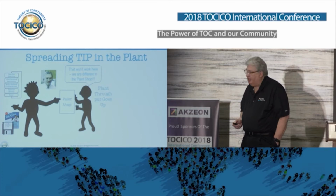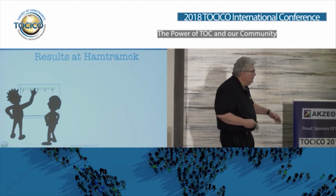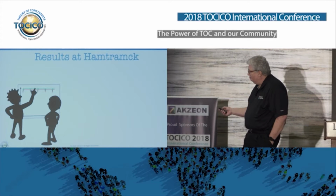And of course, now we had to go to the body shop. And they said, it won't work here. We are different in the body shop. And then we put it in and plant throughput would go up. And so now we started to get very steady as far as throughput was concerned. In fact, because we created some buffer at the end of the line, we didn't see any variation in plant throughput, which, at that point, people would come to the plant and draw the obvious conclusion, which is you're lying about your throughput. I'll leave that one alone.